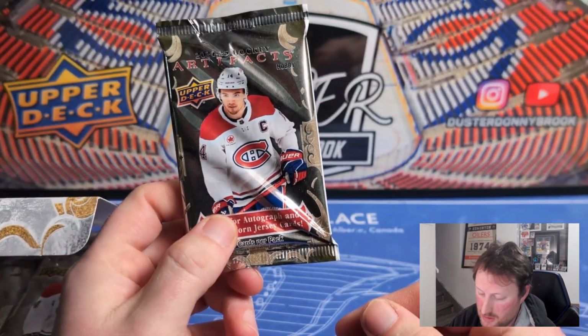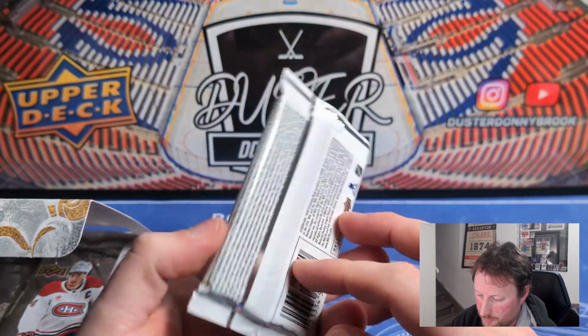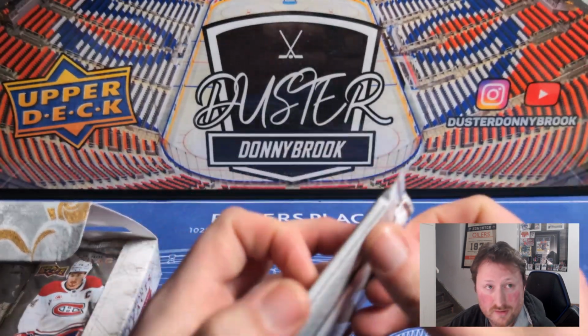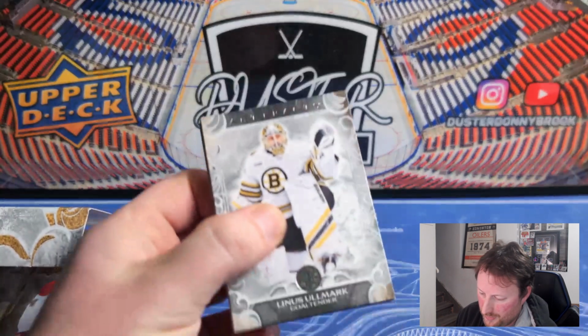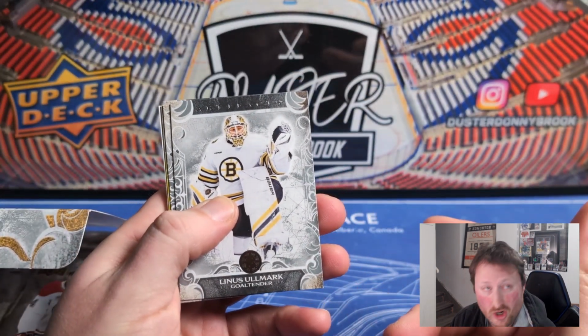So there you go. Nick Suzuki on the cover there. Let's see them switch it up a little bit, not stick with McDavid or Bedard all the time. At least now they have 2 guys, McDavid and Bedard. For the longest time, it was basically just McDavid, and he was the man. That was about it.